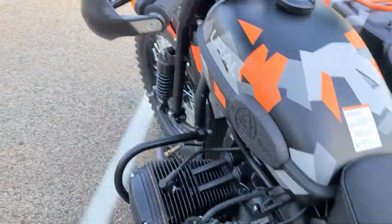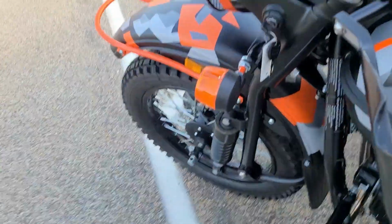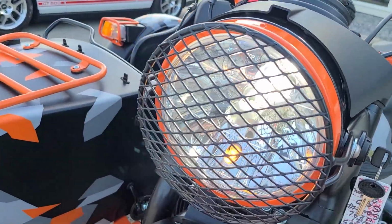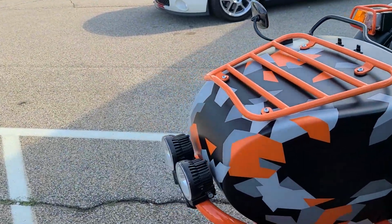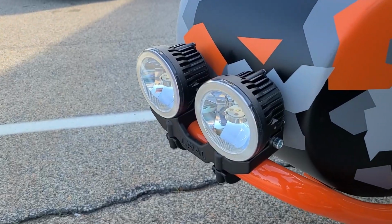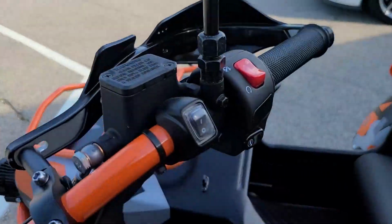You also do have a parking brake, which is operated via this lever just here on the handlebars. Another thing to note is, as I turn on the headlight, you will notice this has a nice LED light source there, really nice and bright. And just here on the sidecar, you'll notice the spotlights that you'd be familiar with seeing on the Gear Up. Can power them on there with a weatherproofed switch just up here on the handlebars.